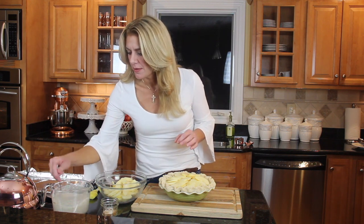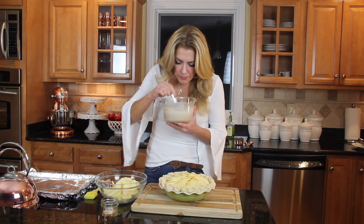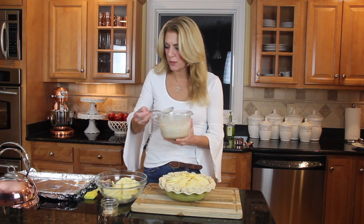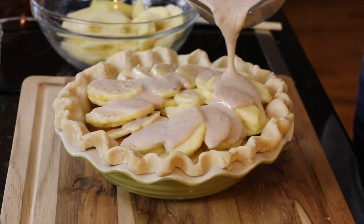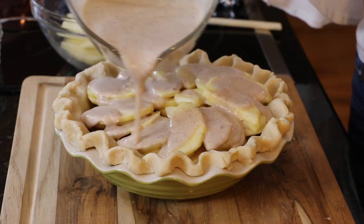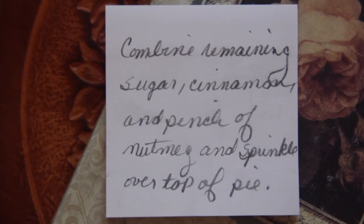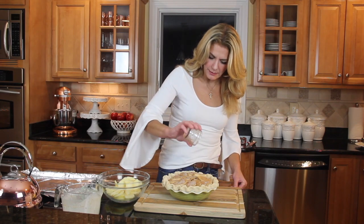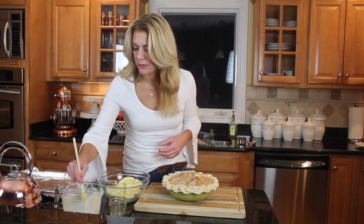The fanning is complete. It's very pretty, but now's the fun part. Now is when you take this beautiful cinnamon spiced cream and drizzle it all over the top, and cover all the areas. It is completely covered.